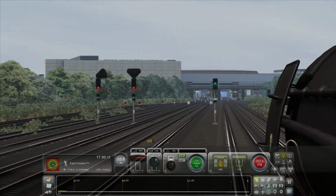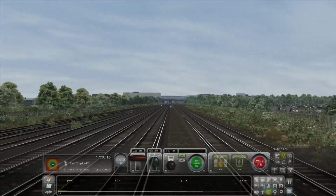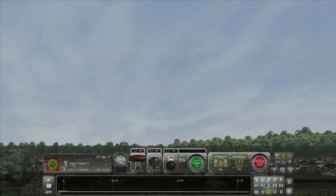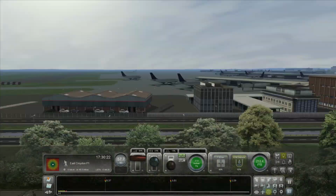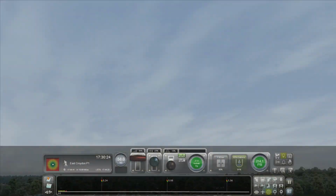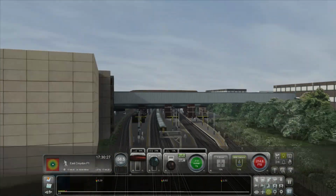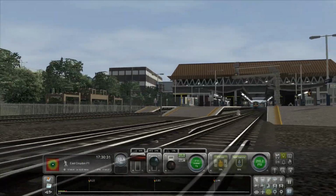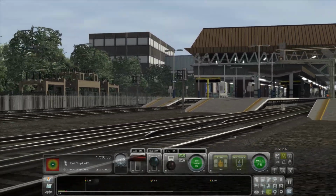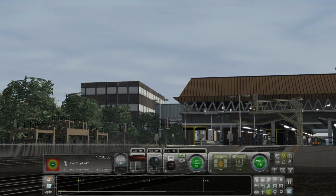Right, okie dokie. We are barreling towards Gatwick Airport at approaching 60 miles an hour. I reckon a screenshot will be necessary. Where is the next aircraft? That's the question we're going to ask ourselves, because that would make for an epic screenshot. Aircraft? No. Okay. Never mind. We'll just watch ourselves fly through Gatwick Airport, because it's a beautiful station, just because it's an airport. That's literally the only reason. Alright. Here we come.